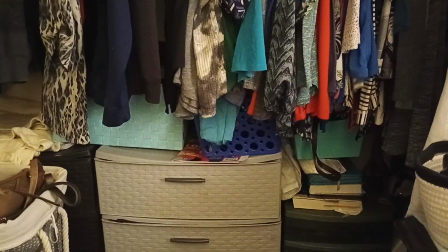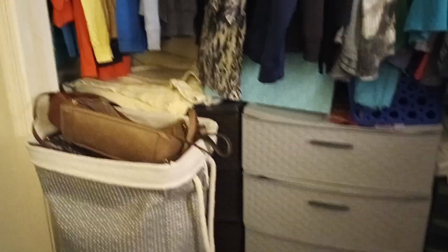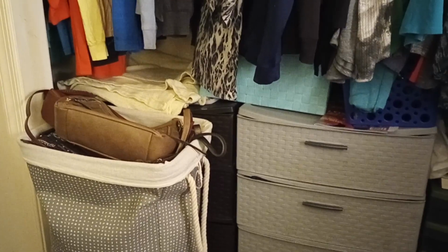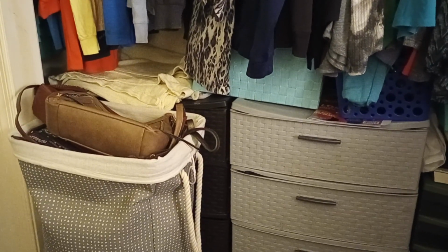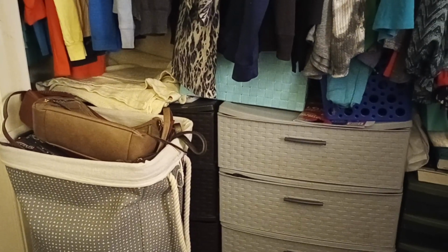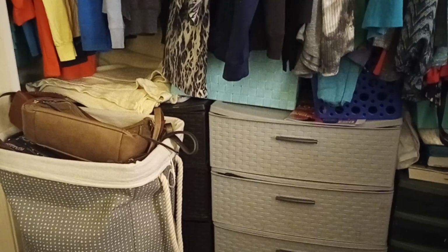So this is the mess of my closet. There is the bucket o' purses, as my husband calls it. Again, house is not the cleanest. I wouldn't say it's dirty, though. I do clean and dust quite frequently. It's just a lot of clutter, and I'm in the process of decluttering it.